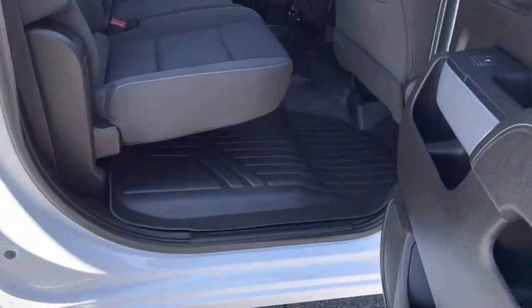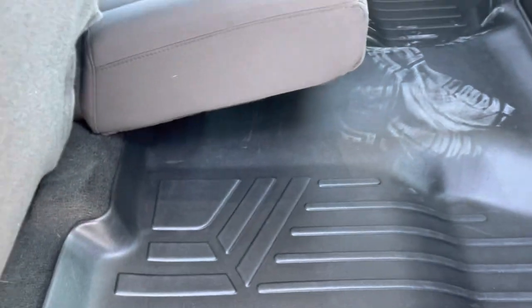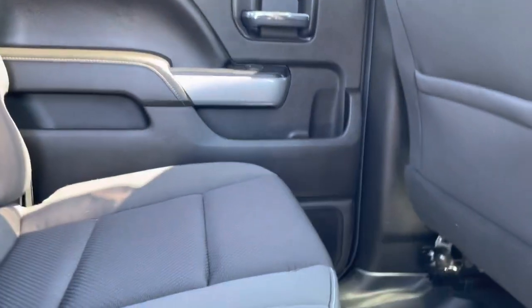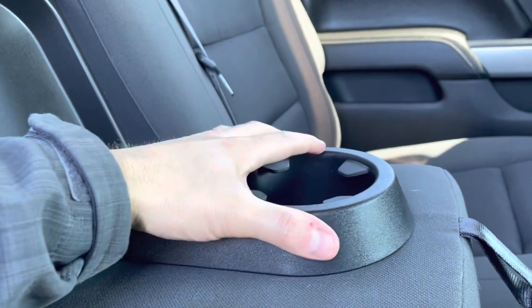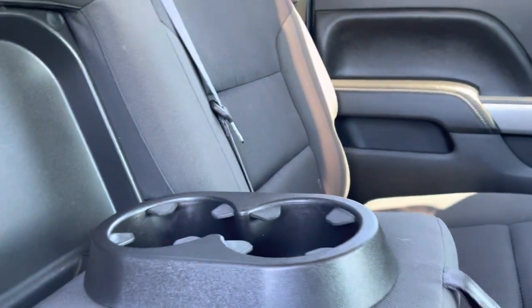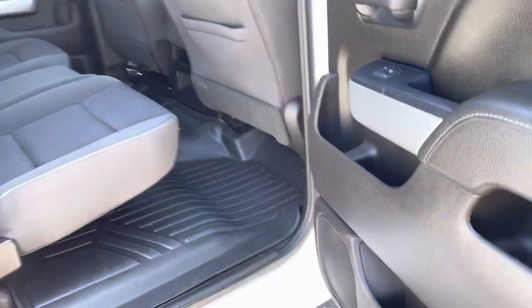Let's do the back seat. Nice big floor mat in here. That's clutch. Footprint in there. Don't know if it was already on a test drive, or maybe that was one of the recon guys stepping out, but looks good back here. Cup holders not lodged in there all the way, but obviously folds up in there. Looks good there. Seat backs look good.